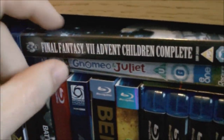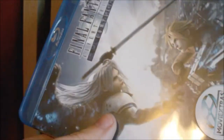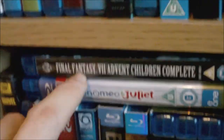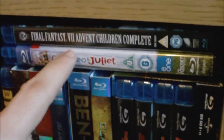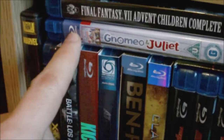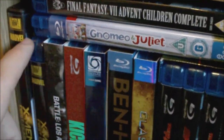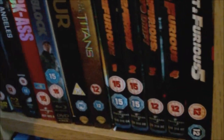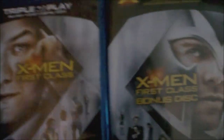Final Fantasy 7 Advent Children, which is a complete version. I've got the DVD for that as well, but this has an extra 26 minutes of footage or something in it. Excellent film, by the way. I'll be watching that again pretty shortly. Romeo and Juliet, just watched that a few days ago, really enjoyed that. I thought it was excellent. Fan of Elton John anyway, and really enjoyed the music in that. X-Men, it's got a DVD in it, but it was a special thing that goes together and makes up the X.